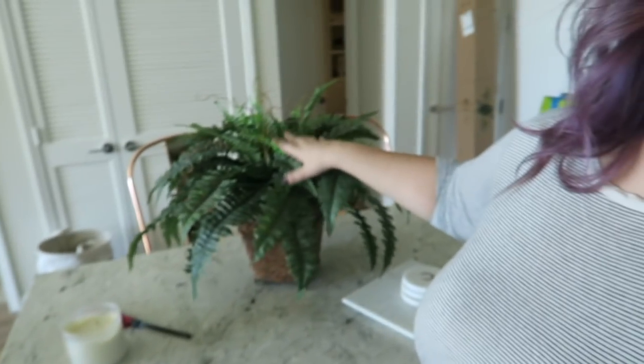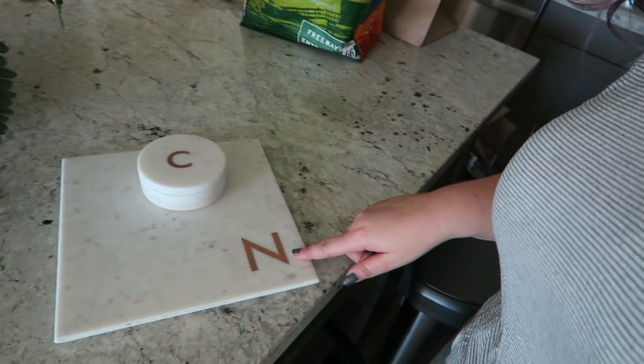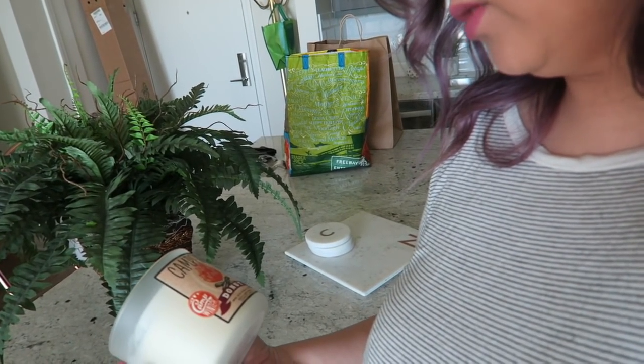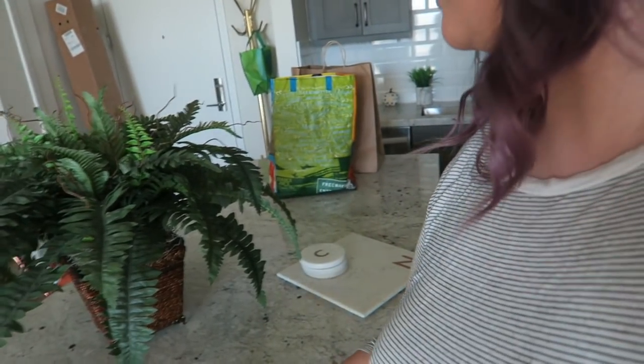So this is a guy I brought from Arizona with me. And then we have more marble slabs. This one is monogrammed. We got these at Williams Sonoma. There's an N here for husband. And then there's C because our last name is Coons. So we got a couple of coasters. I will go into this more, I promise. I know it's a little strange. And then I'm currently burning the Campfire Donut Bath and Body Works candle. I love it so much.